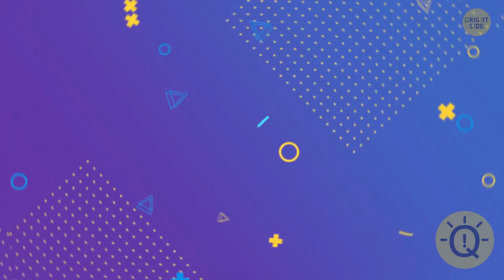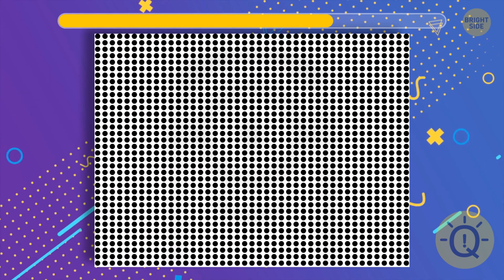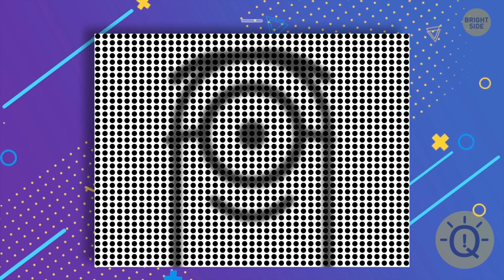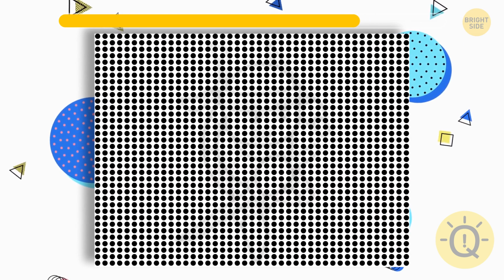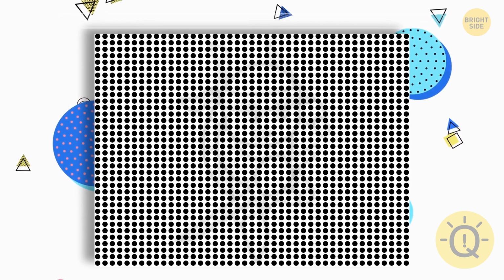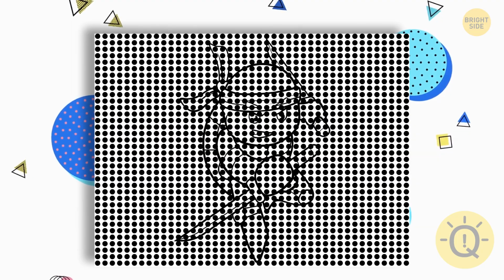Let's start easy. Behind all of these little black dots, there's an image. Are you part of the 1% of people that can see it? It's a minion. Congrats if you spotted that. Here's another one in this style. Can you see what's hidden here? It's a ninja turtle. Honestly, you did need to be a bit of a ninja to see that one.